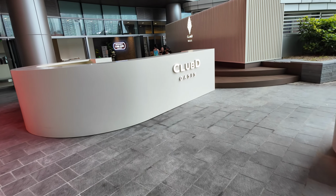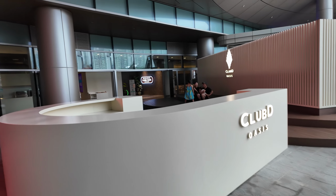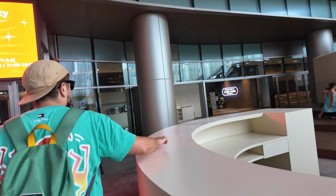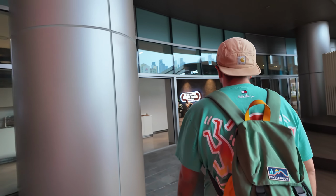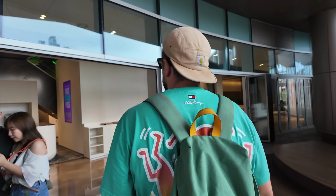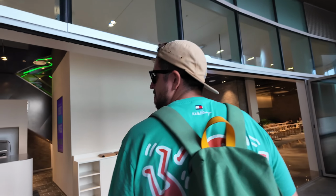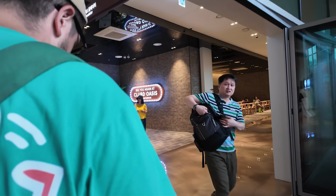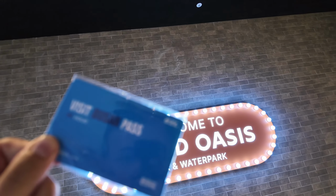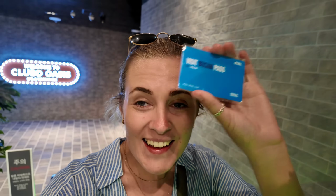The last stop, Club D Oasis Spa, which is a spa and infinity pool, saunas, everything like that in this skyscraper building basically. So I cannot wait for this, it really smells amazing. The best thing this pass could get us right now. So tired after the last 2 days just dashing around, but it's free, it's even better.